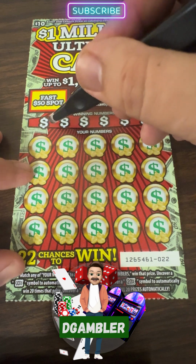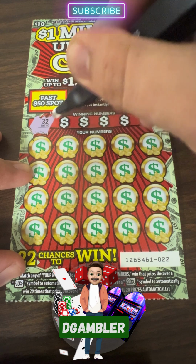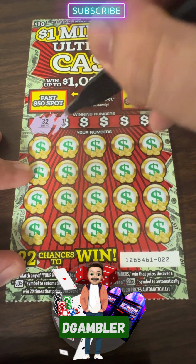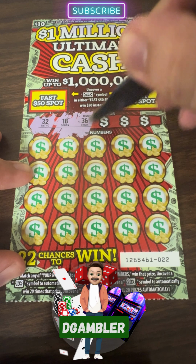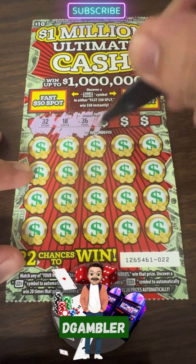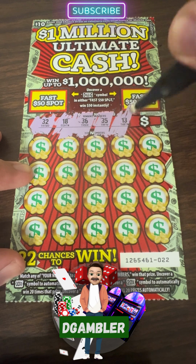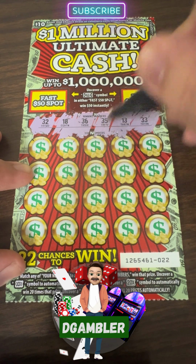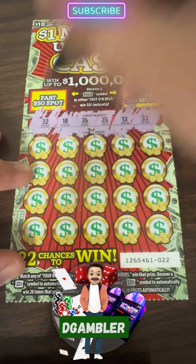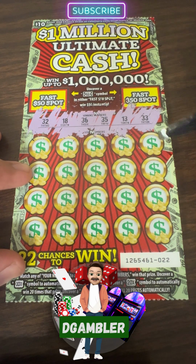All right, let's see what our winning numbers are. We're going to start at the bottom box to see what we have. 32. 18. 36. 35. 13. And the final one, 33. All right, ladies and gentlemen, so these are the numbers that we have to match. 32, 18, 36, 35, 13, and 33.